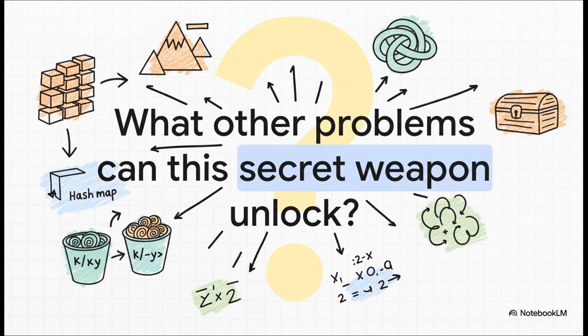You've just added an incredibly powerful and flexible pattern to your problem-solving toolkit. The next time you see a problem about subarray sums, you'll know exactly where to start. So the only question left is, what other problems out there are secretly just a prefix sum problem in disguise?